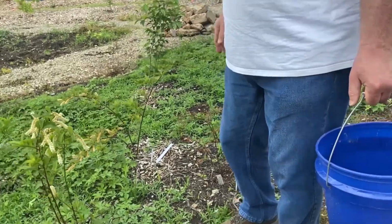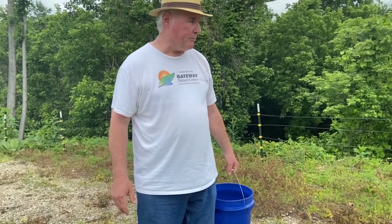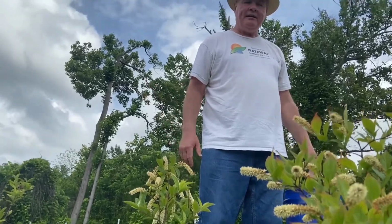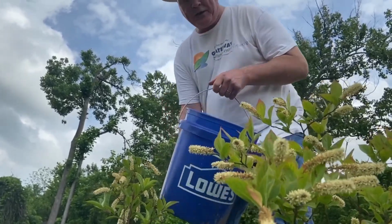Here's one of my favorites in the garden right now. This is called Sweet Spire. This actually has its blossoms right now because they come out in early spring. It's a native plant. It's very attractive to butterflies and other pollinators. And they all need some water.